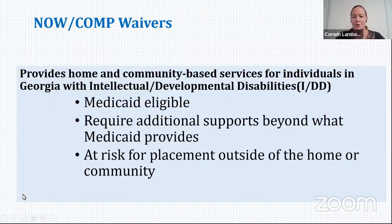To be eligible for the waiver, individuals must first have a documented intellectual or developmental disability. The documentation is usually a psychological report written before the age of 21. Second, they must be Medicaid eligible, even if they are not currently receiving Medicaid. Typically, adults over 21 would have qualified for SSI. Third, they must require additional supports beyond what Medicaid provides. So these are additional things that are called supplemental beyond what their base Medicaid pays for. This often means things like respite, assistance with daily living skills, like feeding, bathing, and toileting. It can also include support during vocational or job activities, recreation, and other community activities.